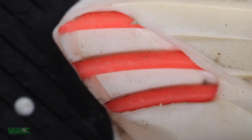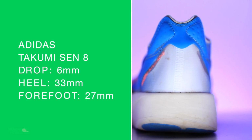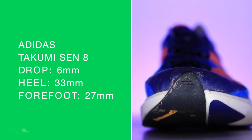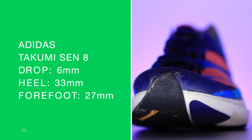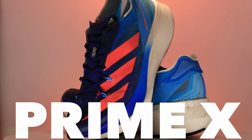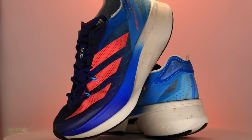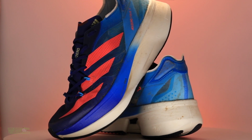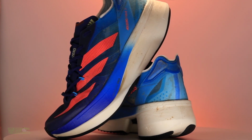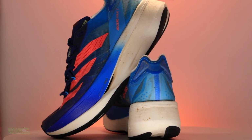All right, let's break it down. 33 millimeter stack height in the heel, 27 in the forefoot. I'll just say right now, so much better than the Prime X. I was excited about the Prime X just to give it a gander. 50 millimeters in the heel, just too much. Oh, it's just such a big stack height. It was hard to corner. Not the case in the Takumis.